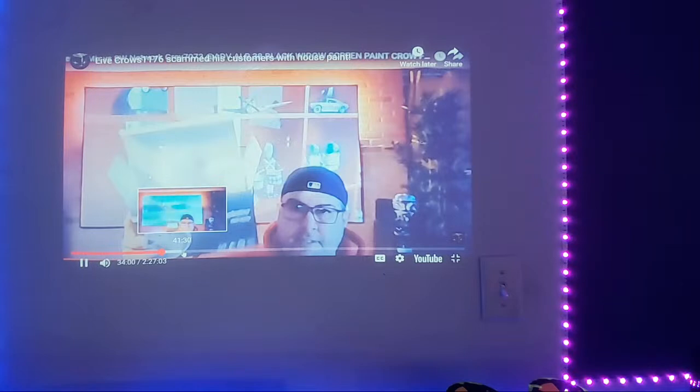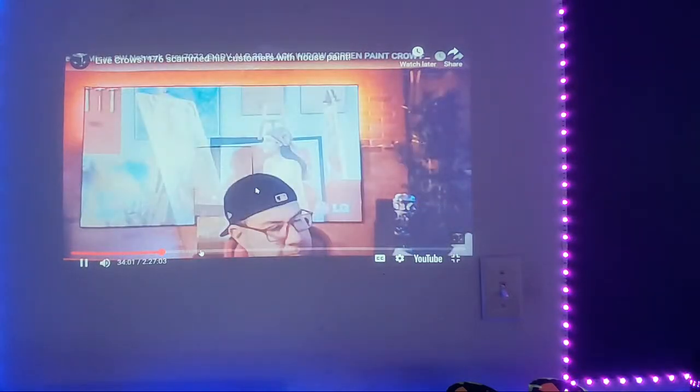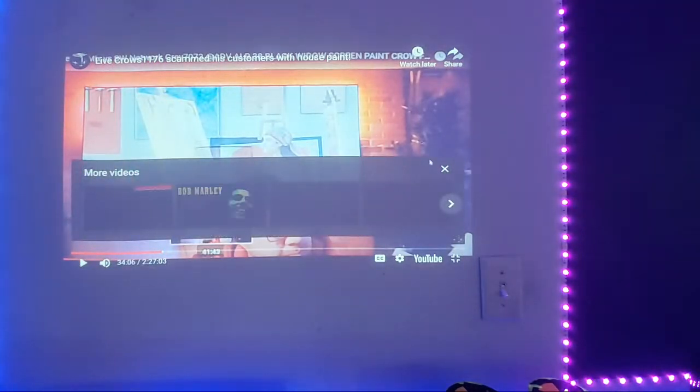Tapping the projector, knocking the projector over. And correctly, because he's got his head in the shot now. First he put his whole body in the shot. Now he's got his whole head in the shot.